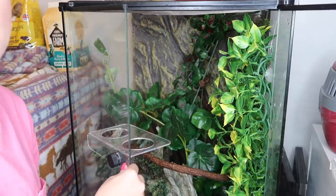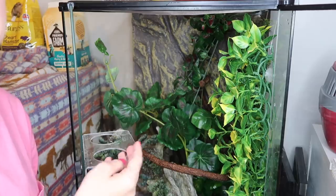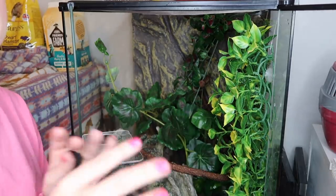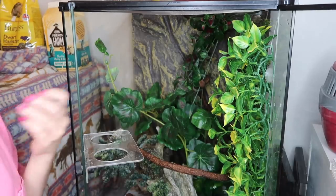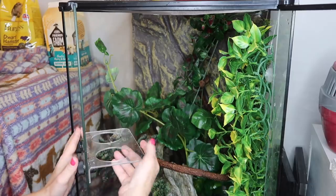I think I'm gonna put the food ledge on the door for a change. It's really hard to feed and water him as it is, so I think taking it from inside and putting it on the door, not only is it a little bit different of a routine for him to come over here, but also it might make it a little easier for me to feed him. So it might be a win-win.